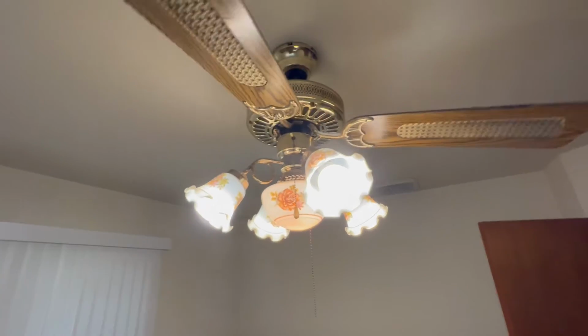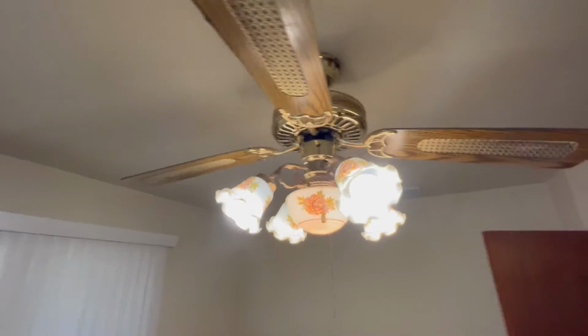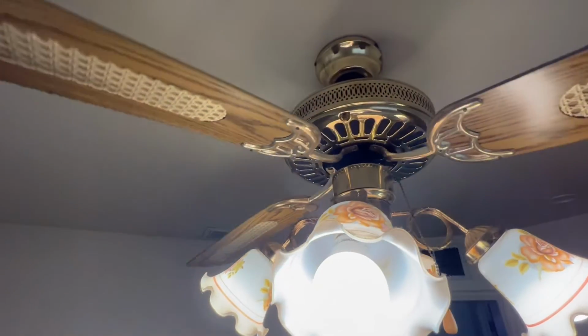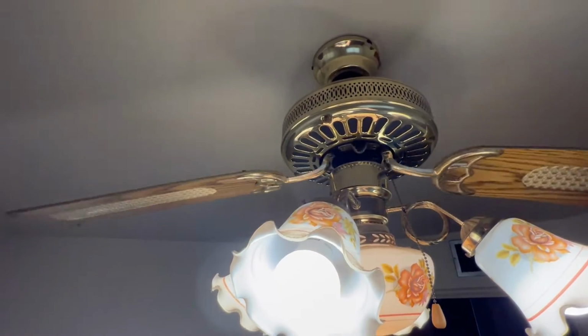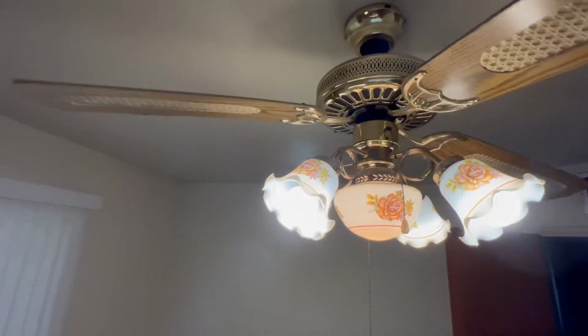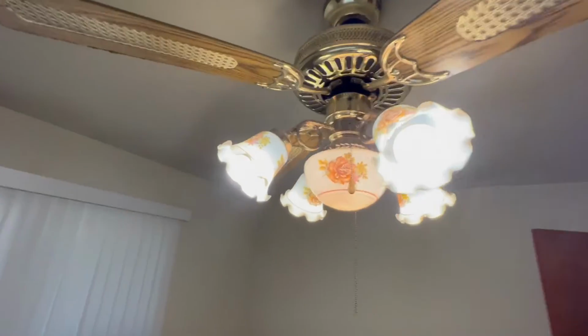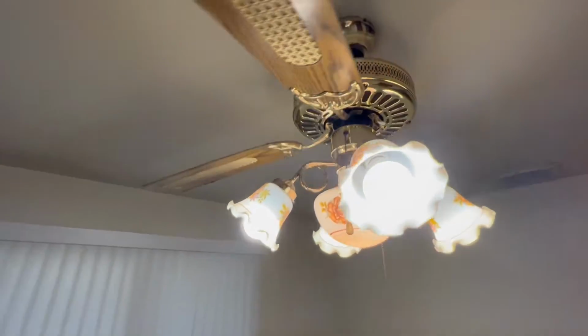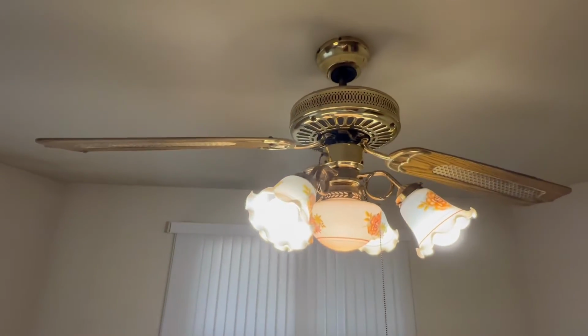This fan's been here for a long time, and as you can see, it's a tri-blade now because they actually broke it. Broke the metal part. And as you can see, it's not thrashed or anything. This fan was in decent shape. So how do you break something like that?